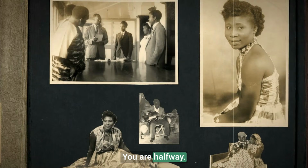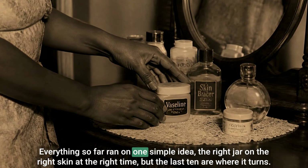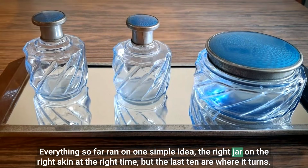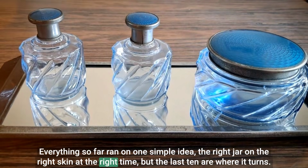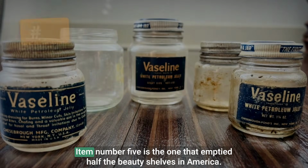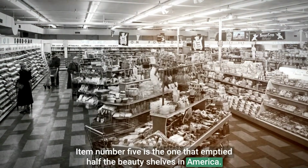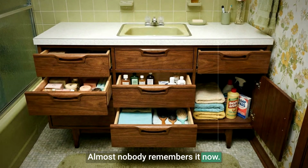You are halfway, 10 left. Everything so far ran on one simple idea: the right jar, on the right skin at the right time. But the last 10 are where it turns. Item number 5 is the one that emptied half the beauty shelves in America. Almost nobody remembers it now.